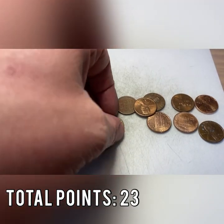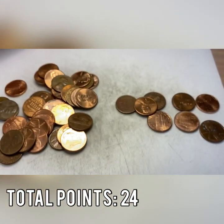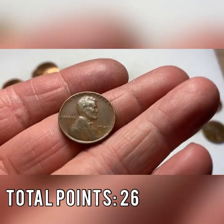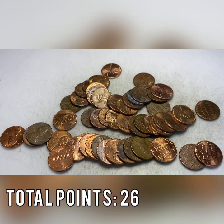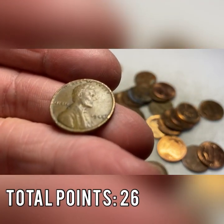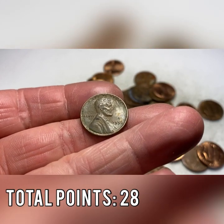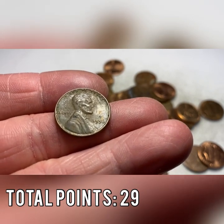Roll number 17, 2 Wheaties in the roll. One's a 1957 out of Philly, and face down, a 1940, that's worth 2 points. We had 3 points in this roll. Roll number 18, we have at least 2 Wheaties in here. We have a 1944 out of Philly, and over here, a 1956. That's 3 more points. That's 6 points in just 2 rolls.